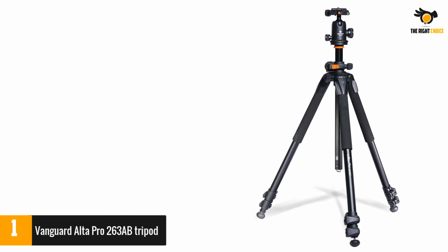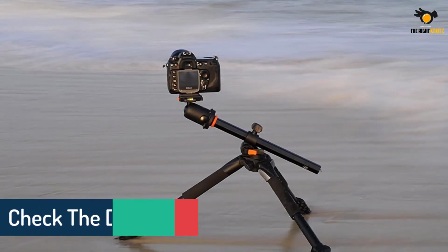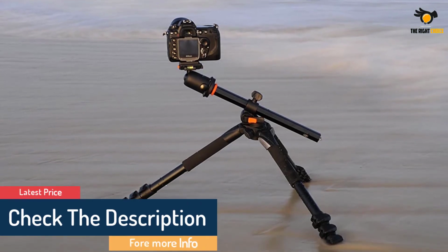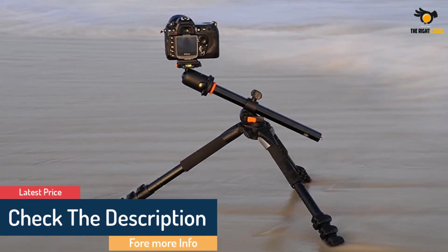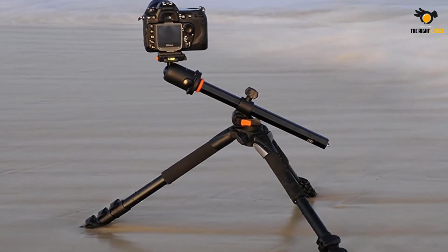Weighing 2.4 kilograms, the Vanguard Alta Pro 263AB tripod has 3 sections. The fewer sections, the better. And a ball head that rotates through 360 degrees. It also includes a quick release plate and handy bubble levels.